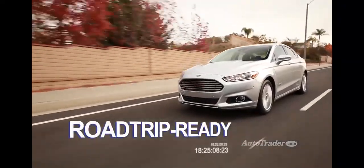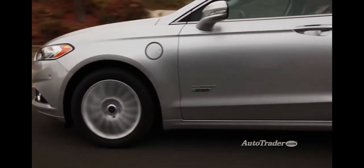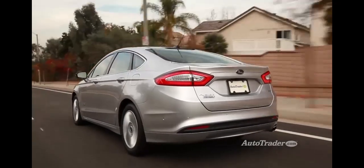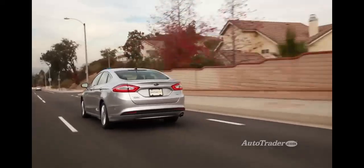Road trip ready. Like the Chevy Volt, the Fusion Energi also has a gas engine that's got your back when the battery pack gives up. That means you don't need a backup car for long road trips. The Fusion Energi can do it all. It's like having 2 cars in one, and the gas engine still gets an impressive 43 miles per gallon.